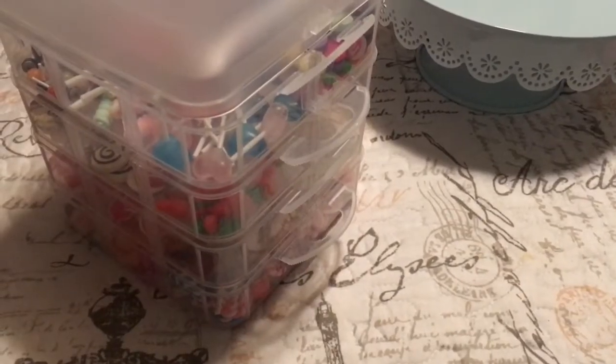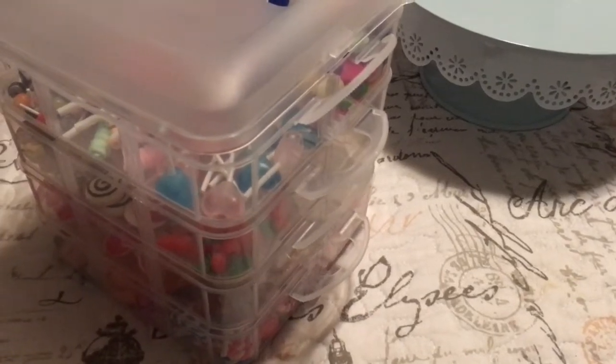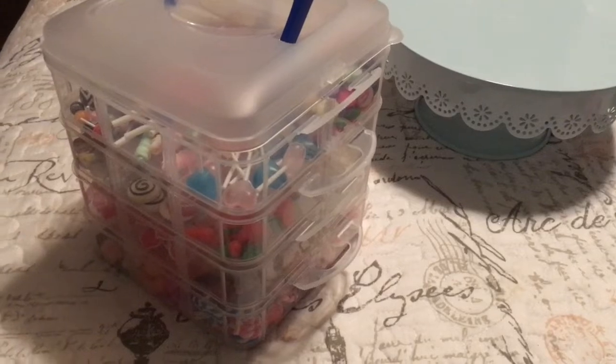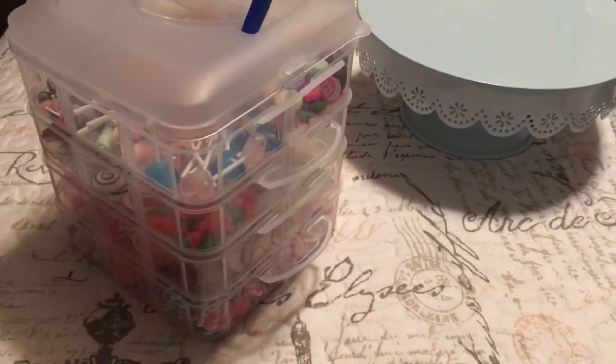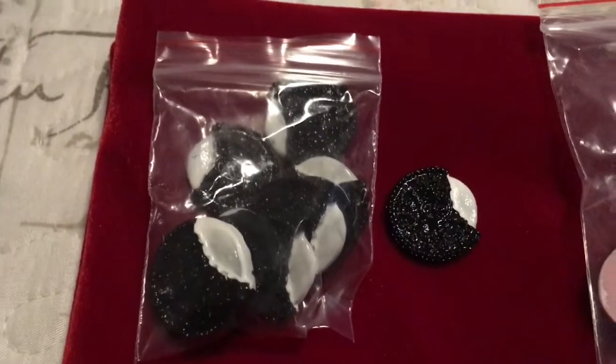Haul of little items for the fake bakes. So hopefully you'll be seeing some of these items in some of my upcoming projects. So stay tuned and return to see what I do. Bye-bye.